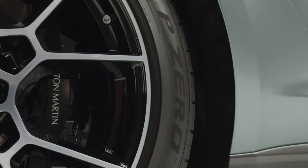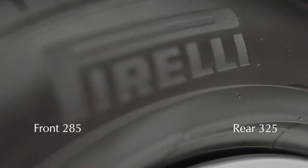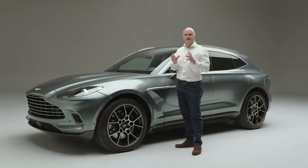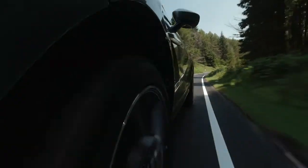So on DBX we have 3 different tyre types available to us. They're all Pirelli and they're all the same size: 285 front, 325 rear. We have a winter tyre option for those that want to take the car off skiing. We have a summer tyre as well, which is for extreme performance, but actually we have an all-season tyre that bridges the gap between winter and summer performance.